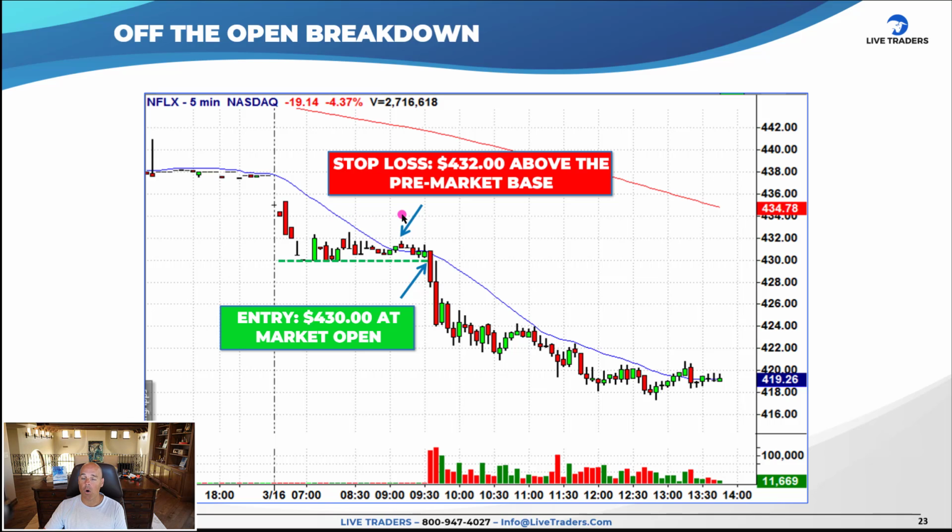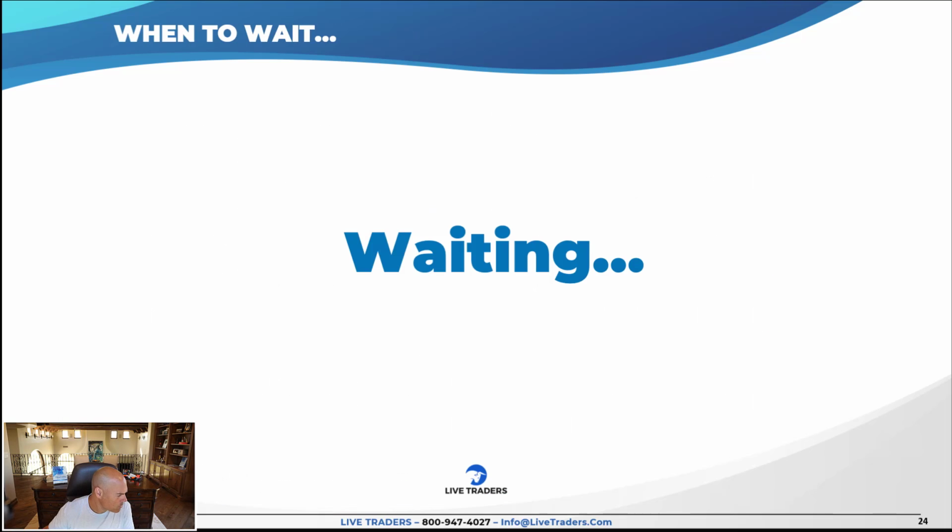Give it some room. I always suggest if you're going to take it in the pre-market, give it extra room and lower shares. So you have both. You're double protected. Wider stop, smaller shares. Then when the market opens, you can start getting full. This stock dropped from 430 to 417, $13 on a $2 to $3 stop loss. Gold. Now, a few more slides and we'll wrap this thing up.